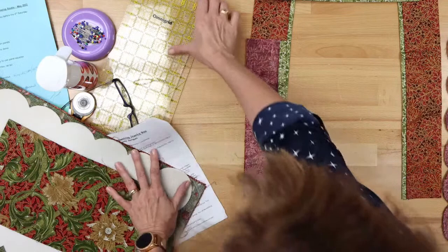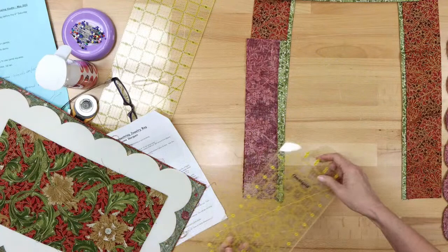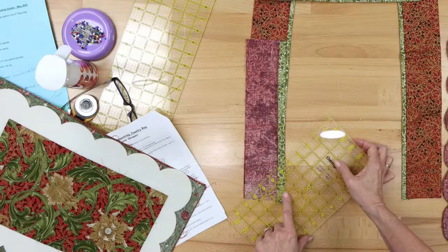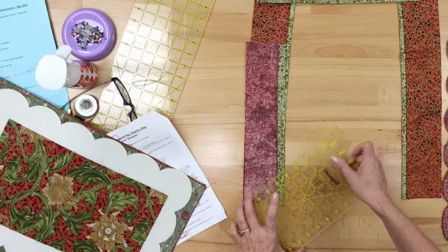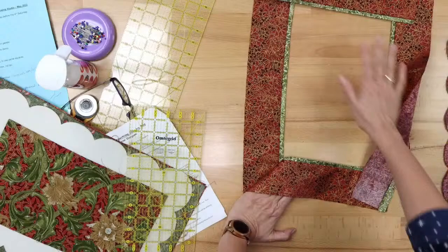And if you've never done that, there's different lines here. This is a 45. So, but I want to do it this way. So I'm going to take my 45 and line it up along here. And now I can draw that line with chalk, right? So again, if I were to sew that line and bring it around, that makes a beautiful mitered corner. And then the same thing on this corner, the same thing on the other two corners.